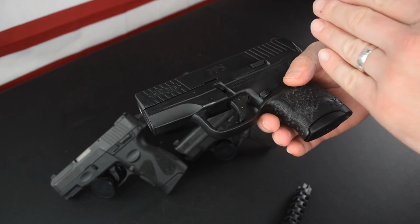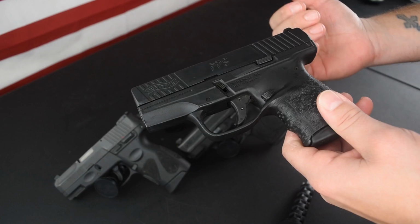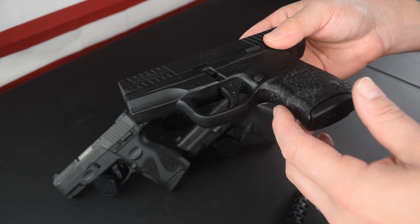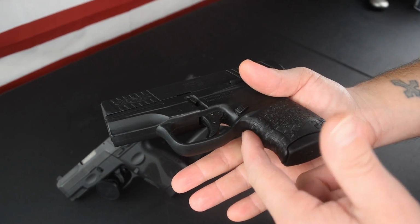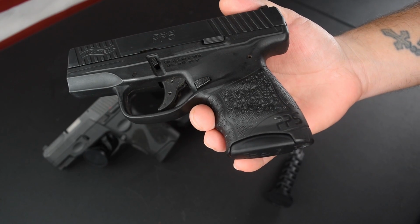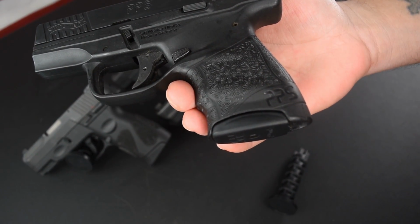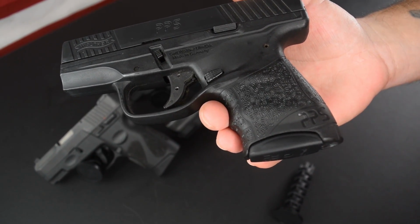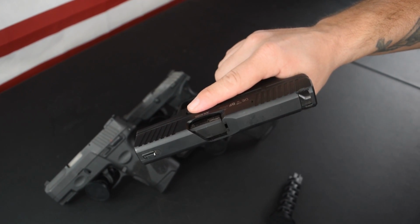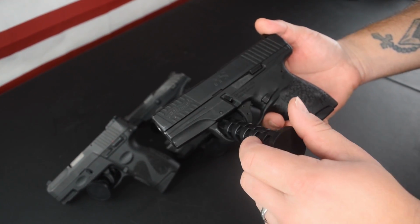You have options with this one too. You can get the original PPS, which had the paddle release if you like that. You can get the night sight version that comes with 3 magazines. This gun is made in Germany, and it is just, man, what a great shooter it is. You have slight finger grooves right here, and the grip texturing on this gun is much like the PPQ. So if you're used to that, it doesn't rub your skin raw when you're carrying inside the waistband, but it keeps the gun locked in your hand when you're shooting at the range, which is a good balance to have there. Overall, since they dropped the price on these guns, the Walther PPS M2 is just fantastic.